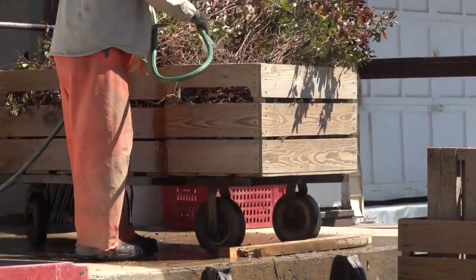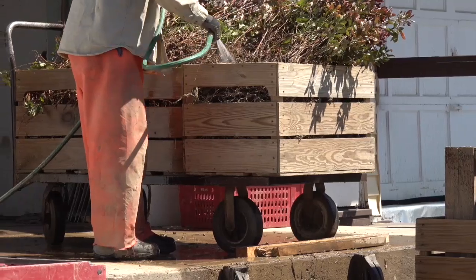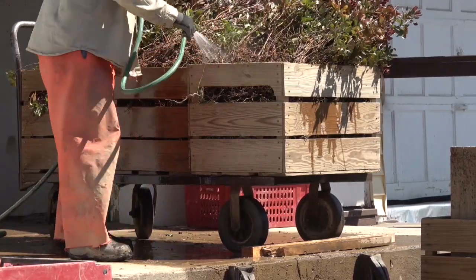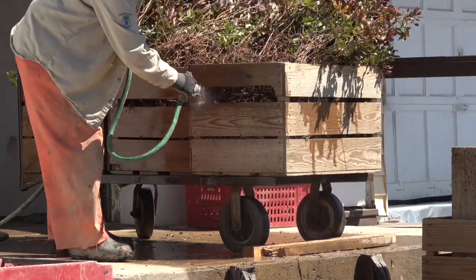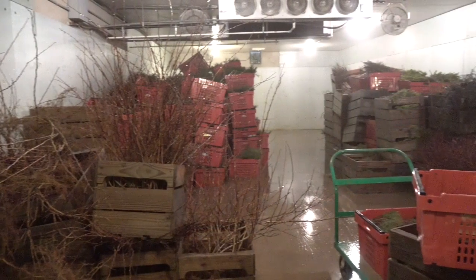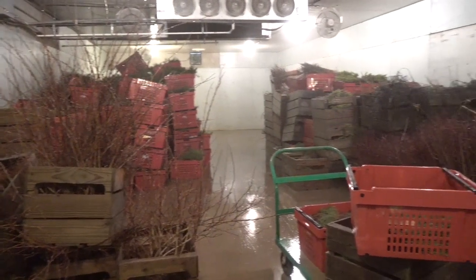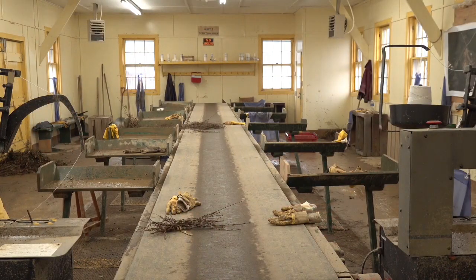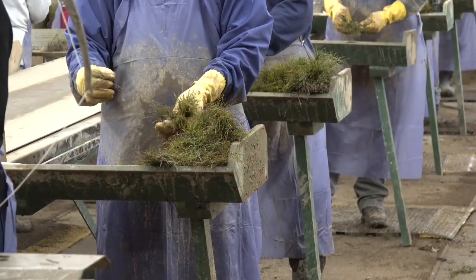At the loading dock station, the trees are rinsed. The remaining mud is rinsed off and the roots are wetted. And from that moment on, they remain wet so the tree can stay alive. They then go into a cooler where we have misting fans that add more water to the trees. When the time comes and they're ready to be counted, they're moved from the cooler into the counting room where the counting belt is. Trees are counted in numbers of 25s.